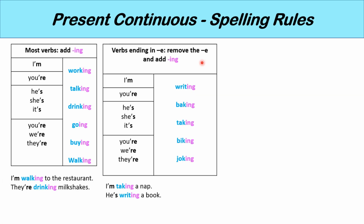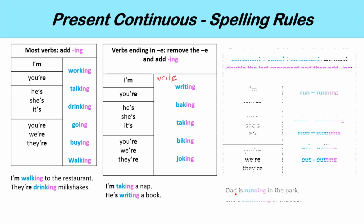However, when a verb ends in a single E, we have to remove the E and add ing. So write becomes writing. Bake, baking. Take, taking. Bike, biking. Joke, joking. For all of these, the main verb ends with a single E, so we remove the E and add ing. Examples: I'm taking a nap. He's writing a book.